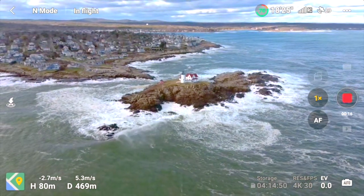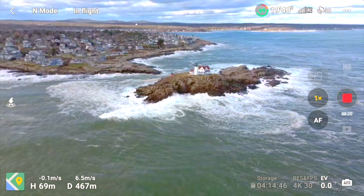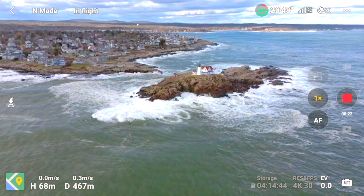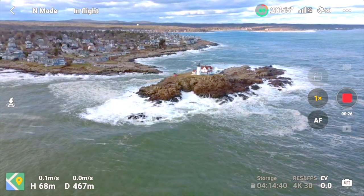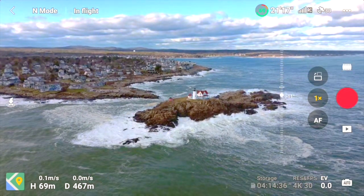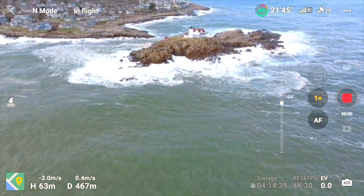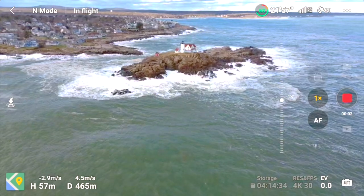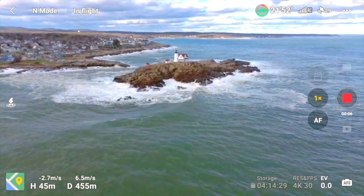I've been able to raise elevation out again. Really cool perspective on the waves. You can start to see that mist. The exciting part about the Mini 3 is that I probably could handle putting a neutral density filter or a UV filter on this gimbal. I feel like it's a little bit more advanced and can handle that extra little weight. It's not much, but it's just enough to add to the drone.